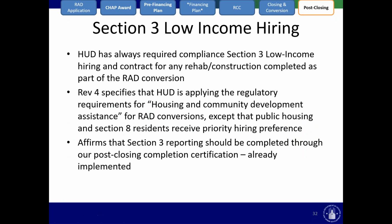With respect to Section 3, hiring and contracting requirements have always applied. We've always been applying those to RAD conversions, even though not necessarily required by statute. But there has been some ambiguity as to which set of Section 3 regulations apply. Revision 4 specifies that HUD is applying the regulatory requirements for housing and community development assistance for RAD conversions, except that, importantly, public housing and Section 8 residents would receive priority hiring preference in the process, documented through our post-closing completion certification on the RAD resource desk and not through SPEARS.